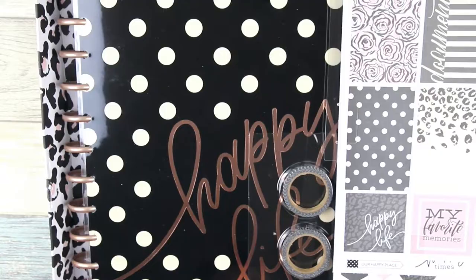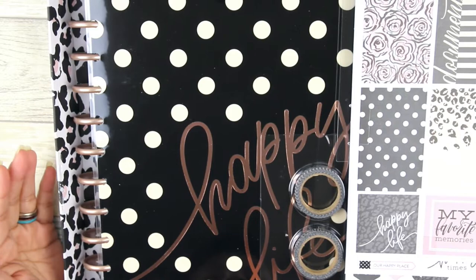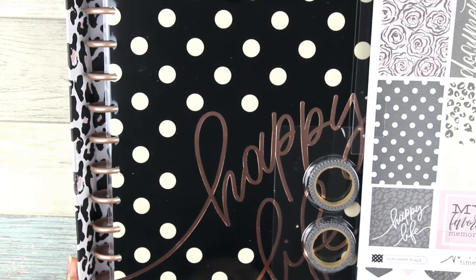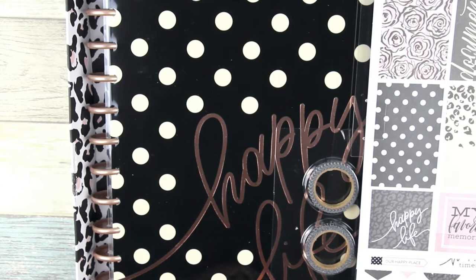And the last big item that I hauled for November is this Happy Planner Happy Memory Keeping Book. It's my first one. I've never had a memory keeper or a memory journal from the Happy Memory Keeping line. The way I memory keep is in a Happy Notes notebook, and I just do one photo a day or sometimes 2 photos a day, and then I just jot down memories of that day. If you haven't seen how I memory plan, I will link the video down below so you can see.